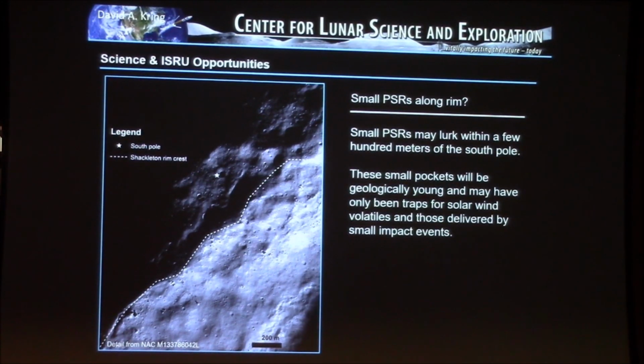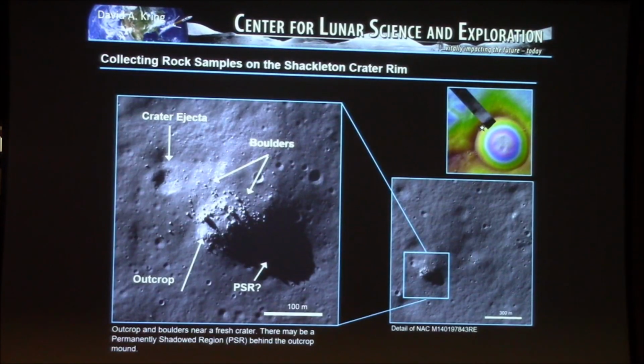This is the interior wall of the crater. There's the South Pole, and you can see there's all kinds of little pockets, some of which are going to be permanently shadowed. So within a few hundred meters of the South Pole, if they landed there, potentially they could make some measurements of volatiles. As I said earlier, these small caches of volatiles are going to be very young, and therefore, if there are volatiles in them, they're more likely than not to be dominated by solar wind. So they'll be similar to the samples collected by Apollo 16 and Apollo 17 astronauts.